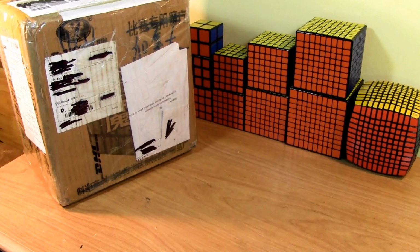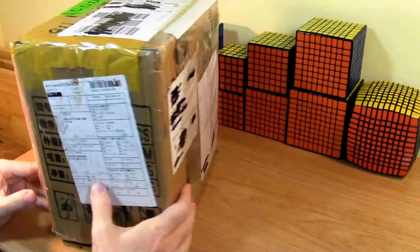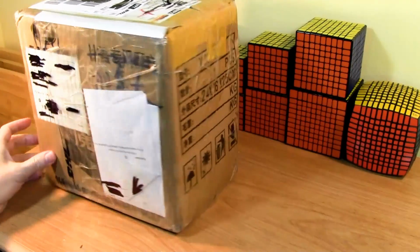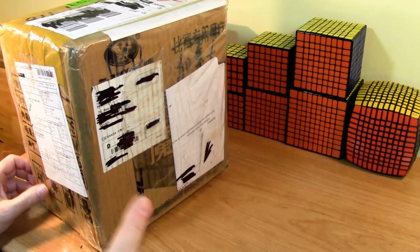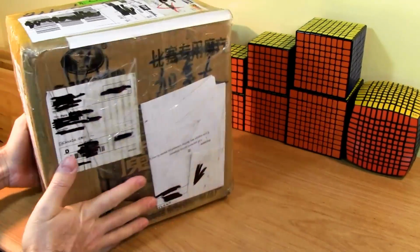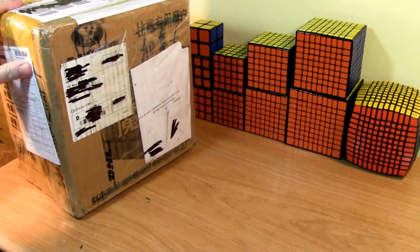Hi, I'm Pete, and this is an HK Now Store unboxing. And what a big box it is that I have to take out of this box. This is one puzzle. Just one puzzle for such an enormous box. I'm pretty sure everybody's going to know what this is.